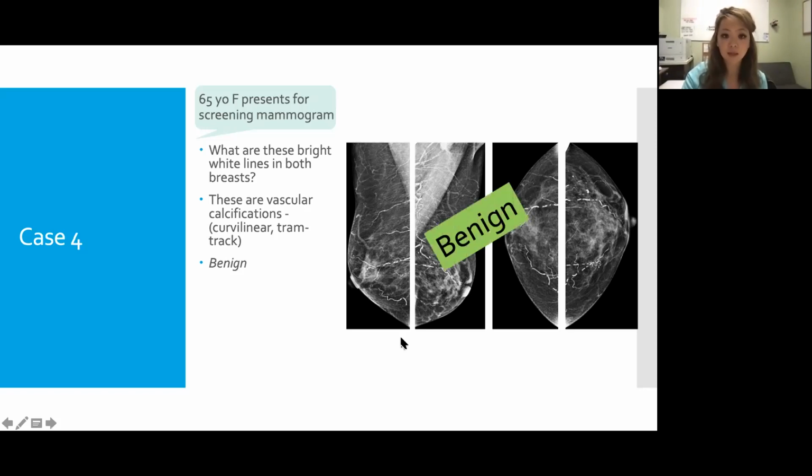This is a benign finding. These are vascular calcifications, okay? Something that I would expect in somebody her age at 65. They're curvilinear. They're what we call tram track, meaning they're lining the sides of the blood vessels. And this is a benign finding. And we often see them on both sides, kind of distributed evenly.